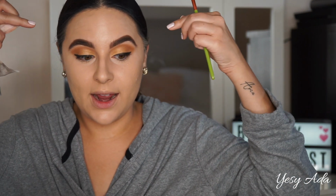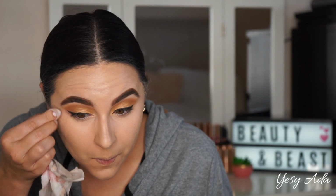Now we're going to take a little makeup wipe, clean up the edges to give that cat eye effect, and then clean it up with concealer again. Alright guys, that was super stressful for me, but I think it came out pretty decent considering.